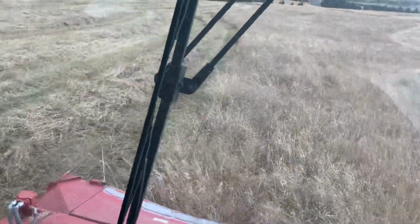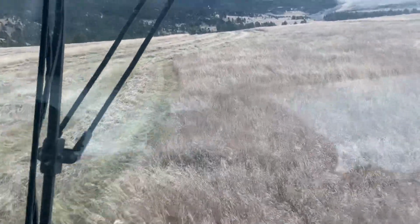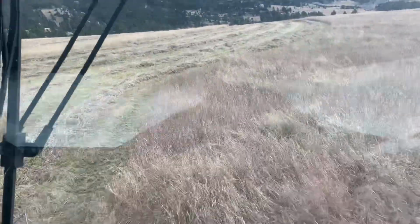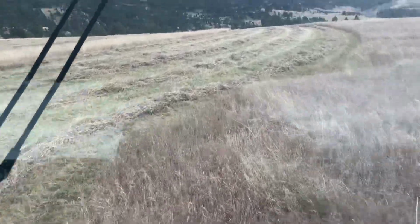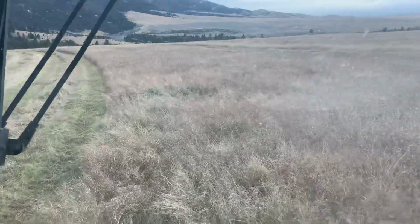Just from my experience anyways, they'll come on up here. They'll kind of leave the windrows alone a little bit. They'll eat a little of them, but I'm cutting it pretty high off the ground, so there's still a lot of feed left on the ground, and they'll kind of go pick through that because there is some green there still.